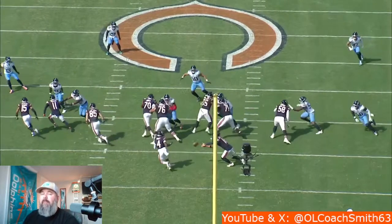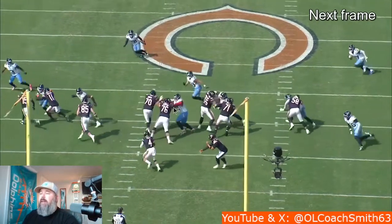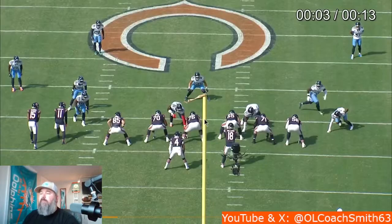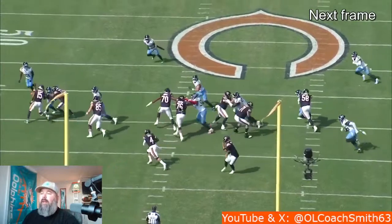And from here, you basically got 2 options. Either you're going to wheel around and seal him to the inside, or continue to press upfield. And you can see that Jenkins gets that right hand into the chest of that defender and continues to press him upfield.